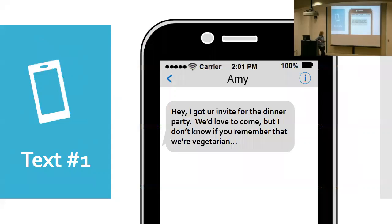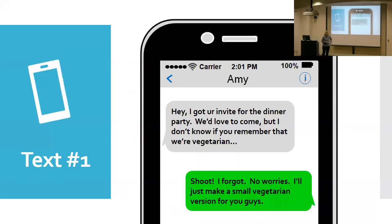And so then I get a text from my friend Amy. Amy says, hey, I got your invite for the dinner party. We'd love to come, but I don't know if you remember that we're vegetarian. I'm like, okay, so I'm still going to make the Mexican lasagna. And I said, all right, well, I'll just put some to the side and I'll make a vegetarian version for you all. Okay, so now I'm making the regular Mexican lasagna, and I'm making the vegetarian version.